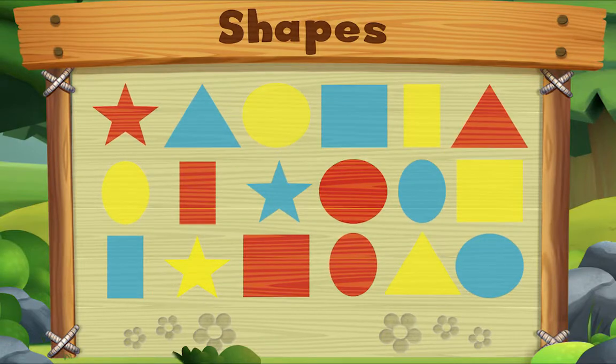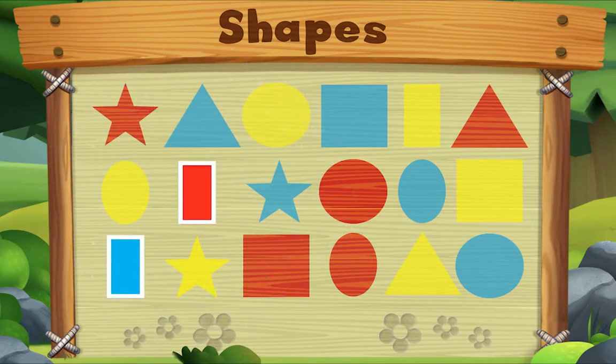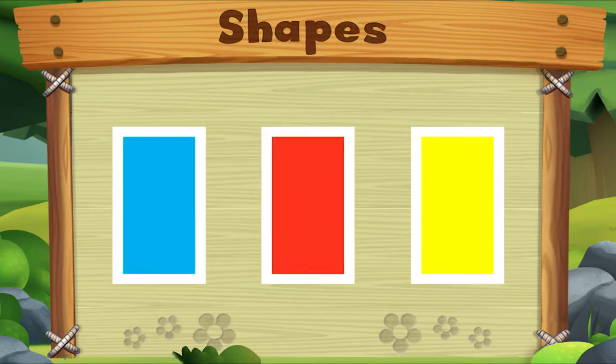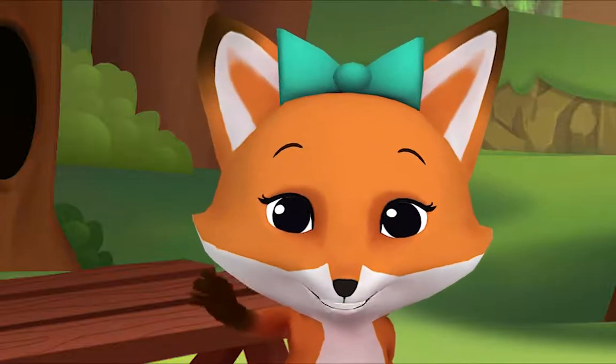Let's look for rectangles. Do you see one? Let's look for another one. Let's look for one more. Do you see it? There it is. We did it! Yay! See you!